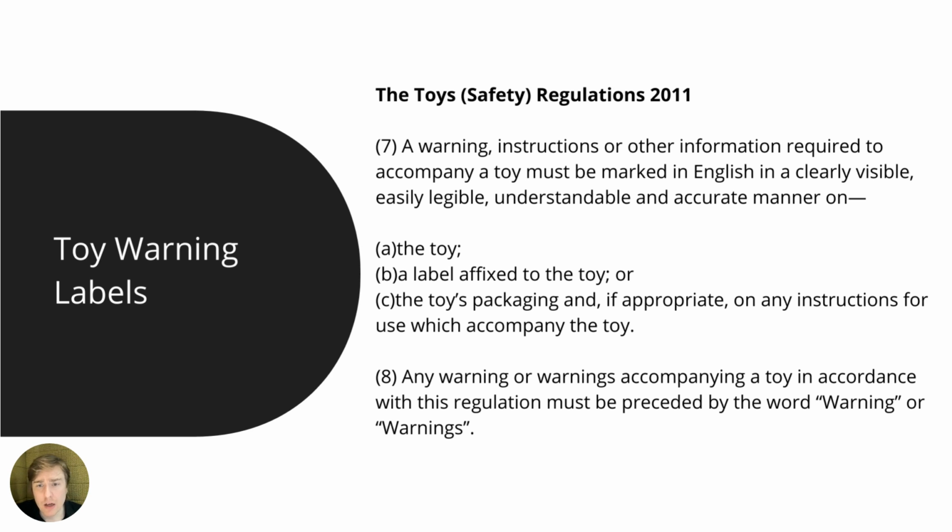Now, keep in mind, before I go to the next slide, I also want to clarify that using warning labels, be it for toys and other products, is not a substitute for compliance. You can't use warning labels instead of ensuring that your product is safe. It's not one or the other. It's not a shortcut. Just want to make that clear.